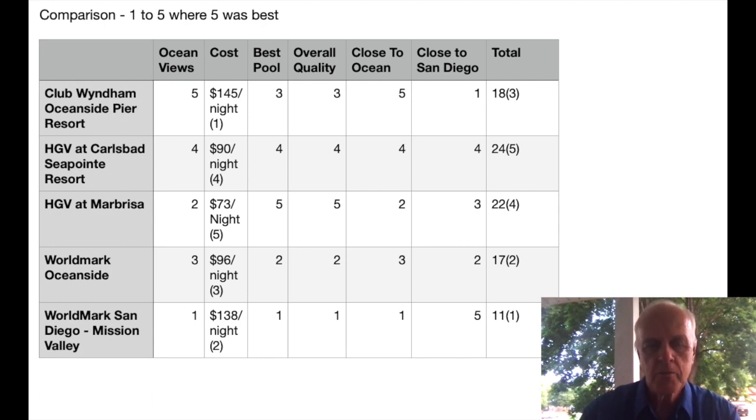As far as best pool, that far and away is the MarBrisa. Then next, the Hilton Grand Vacations at Carlsbad SeaPointe, followed by Club Wyndham, because when you're right there at the pool, you have a stunning view of the ocean. And then followed up by WorldMark Oceanside and then San Diego Mission Valley WorldMark.